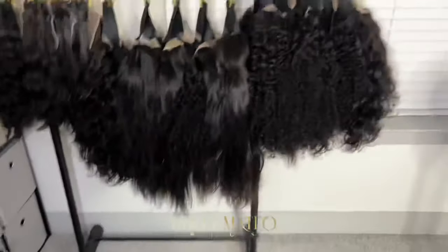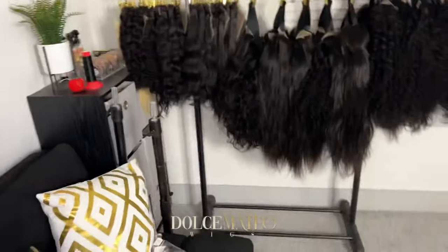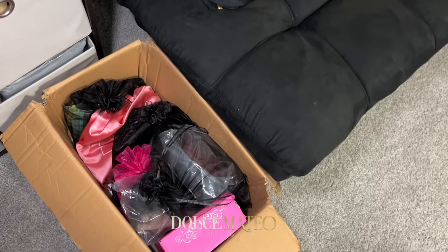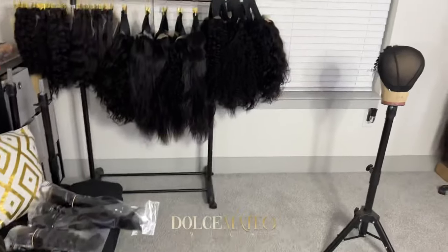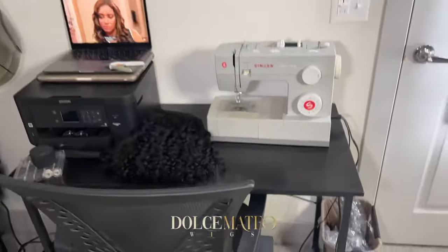I'm so happy, y'all. I really put in work, and once I'm done with all of my custom wigs with my hair provided, I'll get to work on my client wigs. As you guys can see, I had a few more orders sent in, so I'm definitely gonna tend to that, but first I'm gonna go to sleep.